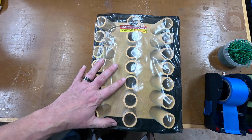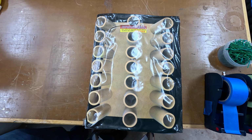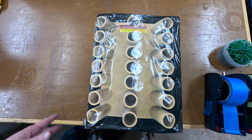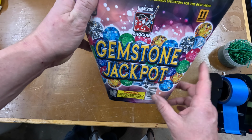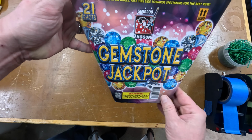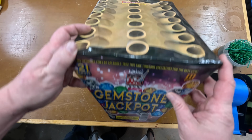I have had this cake in my stash going on 6 months now, waiting to fire it off, and I've really wanted to see it because I saw one video online that made it look beautiful. It is Shogun's Gemstone Jackpot. It's a 21-shot, 500-gram angled cake. It even says face this side to audience.